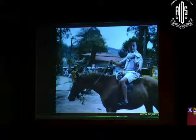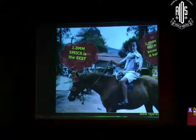And Samaresh is on his horse back. And he says, straight from the horse's mouth, 1.8 millimeter MICS is the best. And he also says, where the 2.2 millimeter, you know where it belongs.